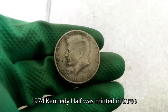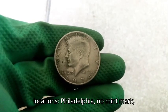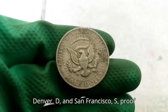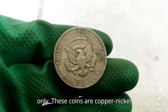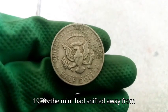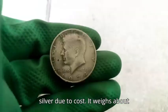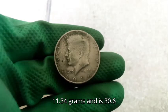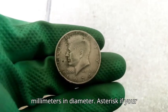The 1974 Kennedy half was minted in 3 locations: Philadelphia, no mint mark; Denver, D, and San Francisco, S, proof only. These coins are copper-nickel clad, not silver, because by the early 1970s the mint had shifted away from silver due to cost. It weighs about 11.34 grams and is 30.6 millimeters in diameter.